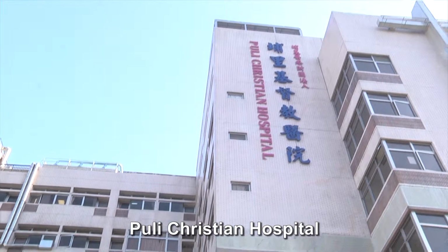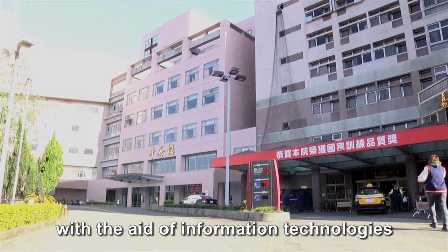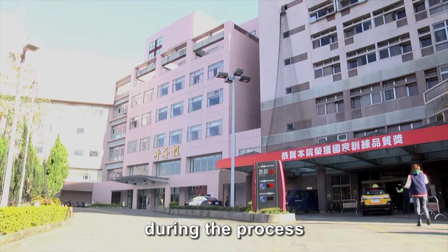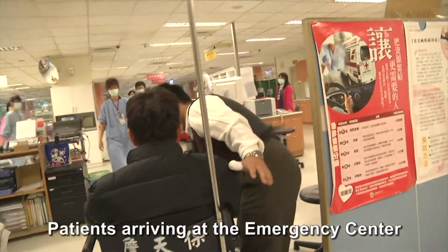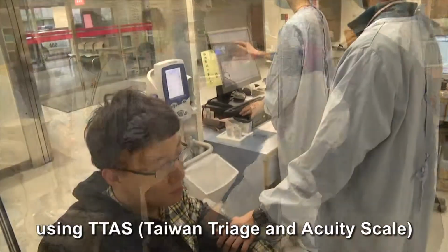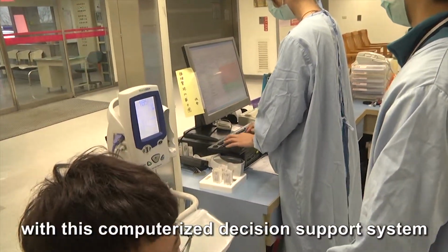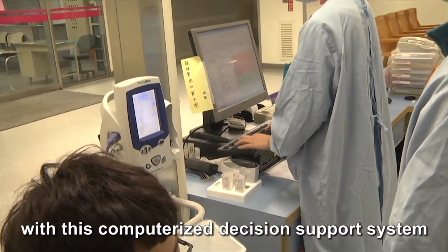Trinity Christian Hospital is a modern hospital that enters modernization with the aid of information technologies during the process. Patients arriving at the emergency center were independently triaged by the duty nurse using TTAS, Taiwan Triage and Acuity Scale, with this computerized decision support system.